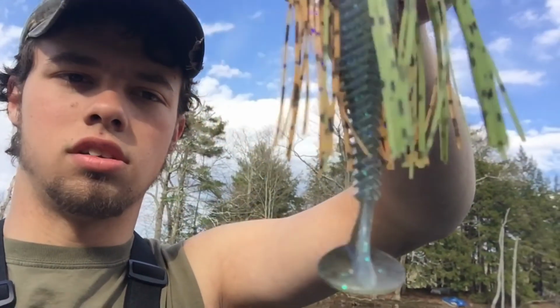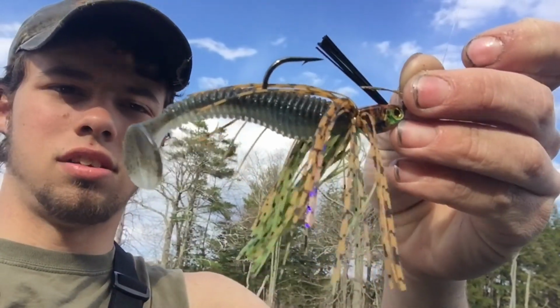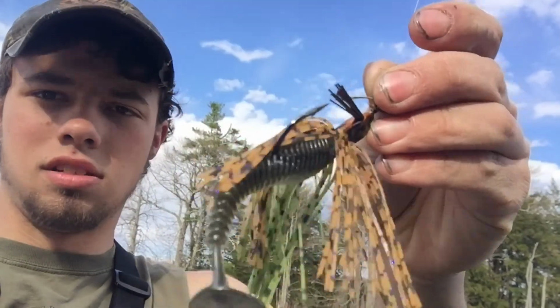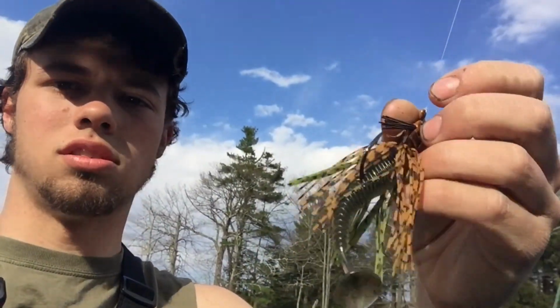Then I got a Guggen little swim bait on there. I forgot what they're called, but nice little swim bait. Works really well. Swims really well in the water and just does really good overall. I'll fish that once I get to more grassy areas. That chatterbait, like I said, doesn't do well in those. So that's all we're doing today.